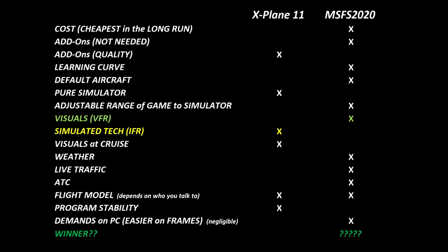So to wrap things up here, of all the topics I've covered, what matters most to you? How are you going to use the sim based on the topics I covered and what other people are covering? I honestly cannot say which one is better because I will probably use the sim differently than you. I use the simulator differently than people who watch my videos. I use the simulator differently than my friend who's a real-life pilot. Anyone who can conclusively say one sim is better than the other can only speak for themselves. So with that, I know you're looking for an answer.